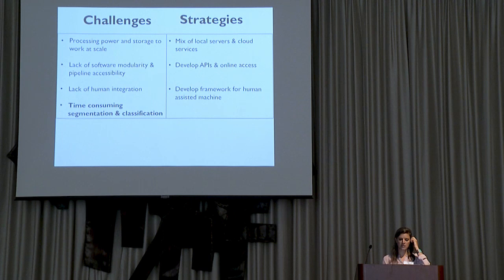And then lastly, it's time consuming to segment and classify colonies. That is something we are still working on. There are a variety of tools out there, but if you know folks that are working on this kind of issue or have computer science buddies, let's talk, because it really is going to need a lot of people to continue to push this forward.